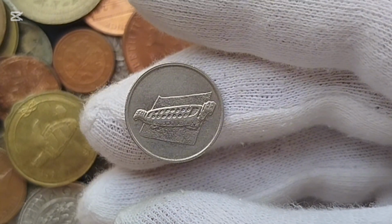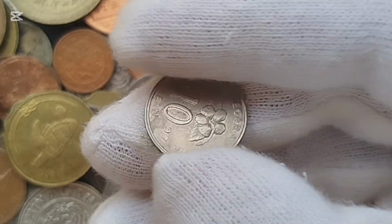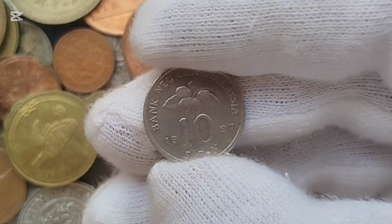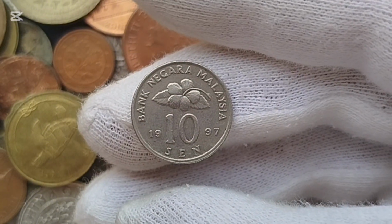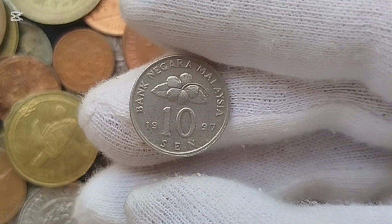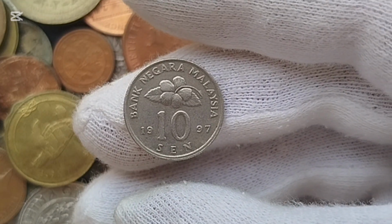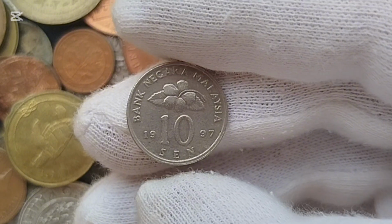More than 2 decades have passed since the 1997 10-sen coin was first minted, but its story remains relevant. In a time when digital transactions dominate, physical coins serve as tangible reminders of our shared past. They remind us of the hands they've passed through, the pockets they've sat in, and the moments they've witnessed.